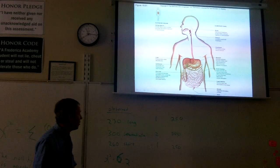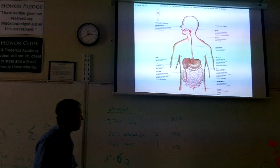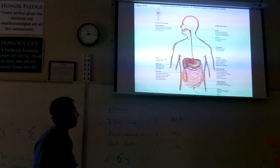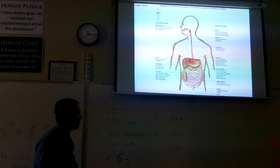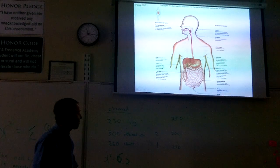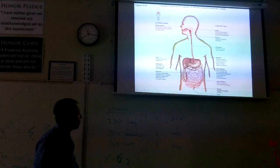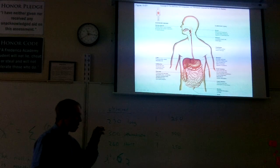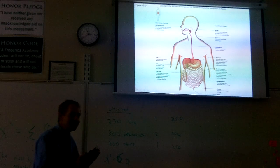Okay, so the food goes past the stomach into the intestine right here, the small intestine, and at that point, as the food enters the small intestine, you have two organs here, the gallbladder, which is the green thing, and the pancreas, which is this feathery looking thing that sits behind the stomach. Both of those squirt enzymes into the food, into the small intestine, that will help digest the food. The enzymes are like little tiny workers, and they tear apart the food into smaller and smaller pieces.